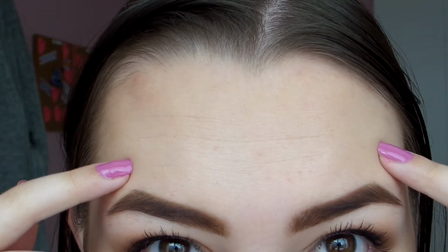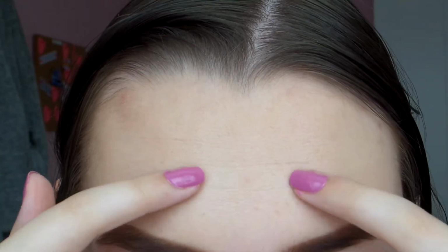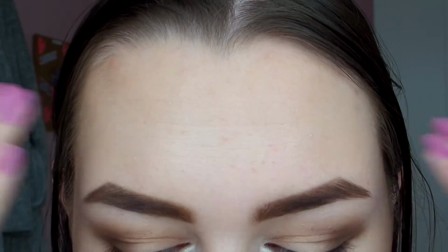I can't actually see what you're seeing right now. Yeah, so you can still see them, but the foundation itself isn't really badly in them. So yeah, it's holding up really well. The colour, it hasn't really oxidized. So it stayed true to colour. Yeah, I'm really happy with this so far. My makeup's looking really good. So I will see you again in a few hours to see how it's holding up then.